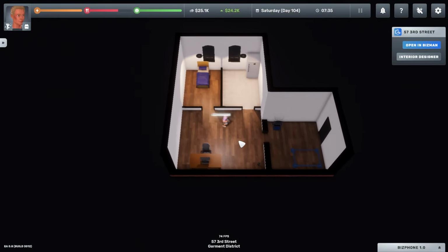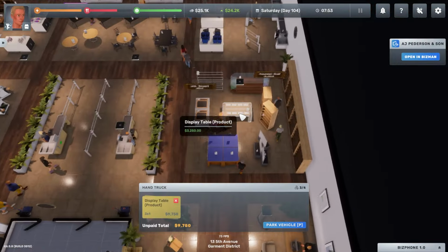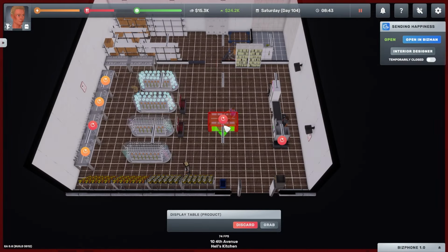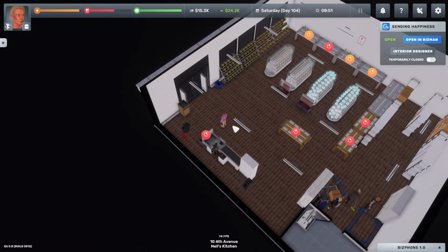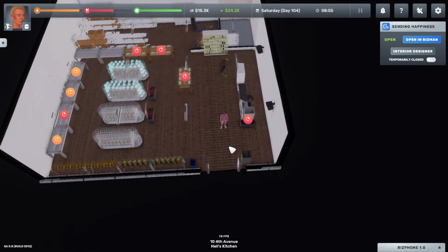That's it. For today, we are going to go and get the other display tables for 9,750, and then we are going to place them in store. All of this will change soon, and let's quickly rearrange this shop because we still need a lot of decor, but that will probably happen only in the next episode.